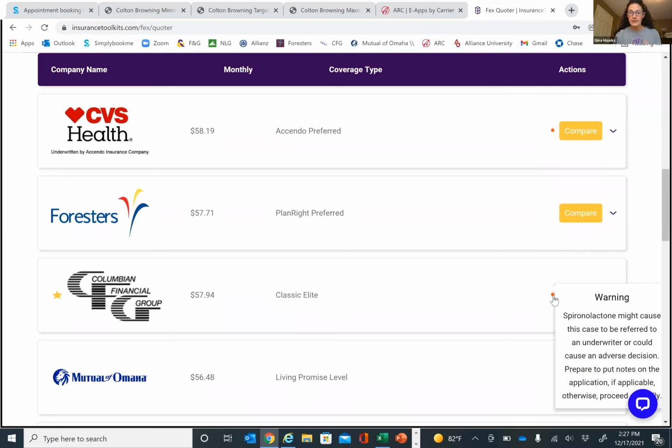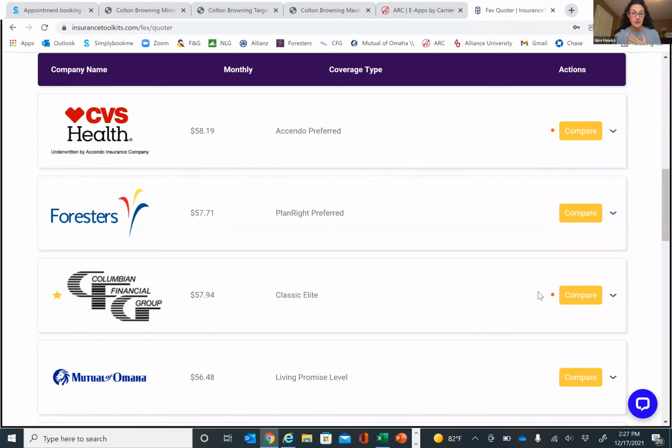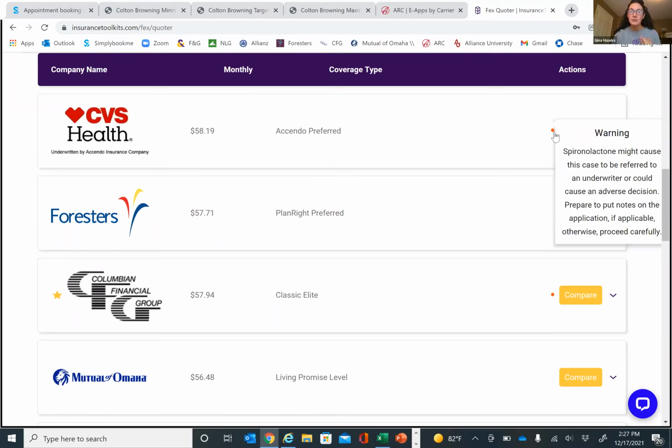As you know, there's a lot of multi-use medications out there. Now we put in here, they were taking it for high blood pressure. So if they're just taking it for high blood pressure, it should go through just fine. As you know, sometimes clients don't tell you everything. So maybe there's something else they're not telling you. And this just warns you, hey, could be an issue.